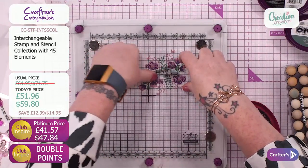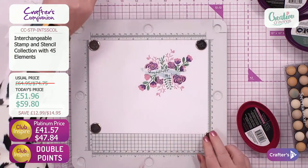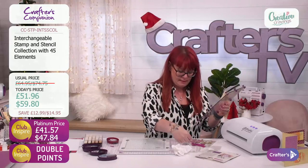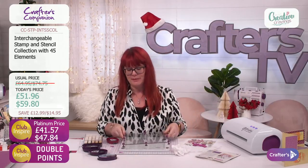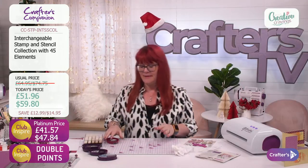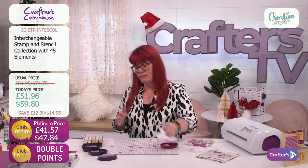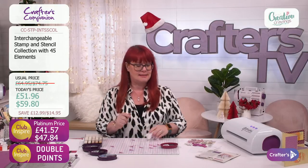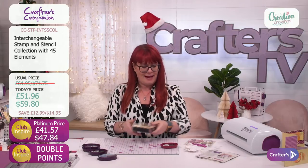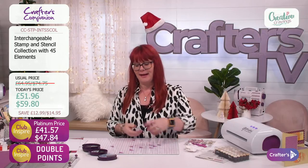So again, I wouldn't be doing this as precisely and perfectly as I can without this stamping platform. So I'm just going to move that to the side. But I think I say it every time I use this: for me, it was a game changer. I was definitely not a stamper, definitely shied away from it. I would never have bought these before this because I just wasn't that confident. I mean, some of you are brilliant at it, but I wasn't. So I got this and I just love stamping now. And I think that's what we want as crafters, something that makes us think, oh, I love doing that.